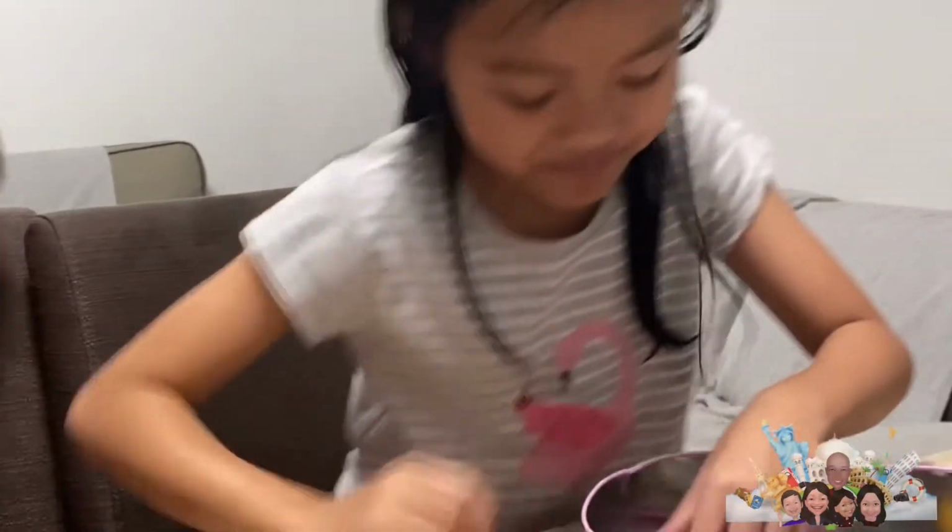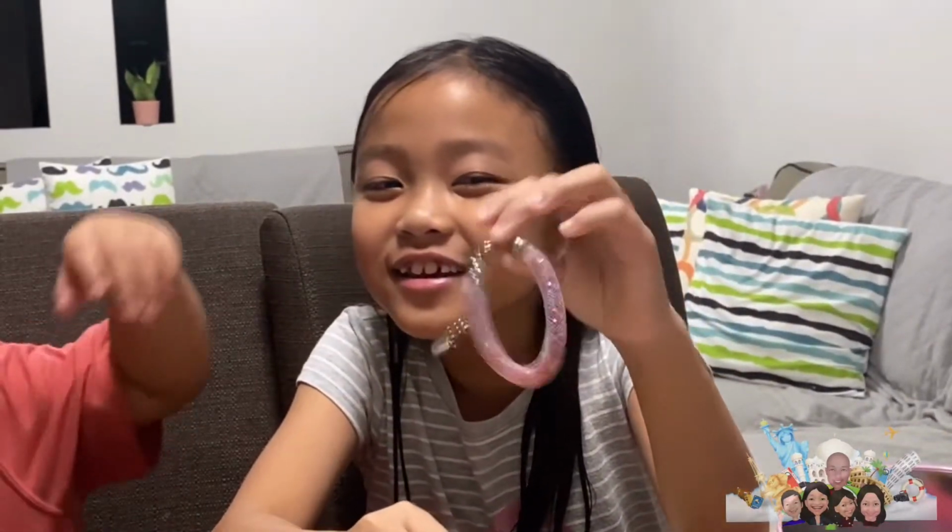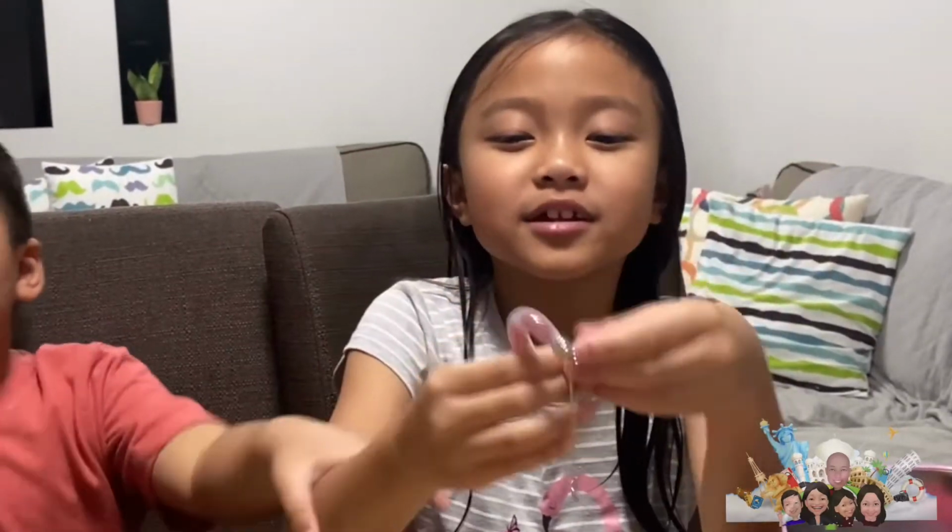I know this is not really a fidget. But it's called a fashion fidget, and it's like, yeah.